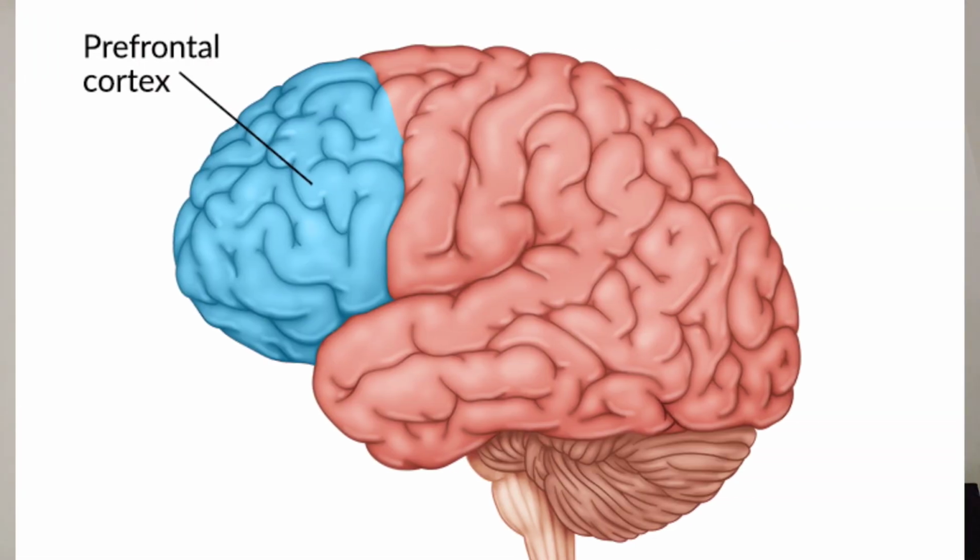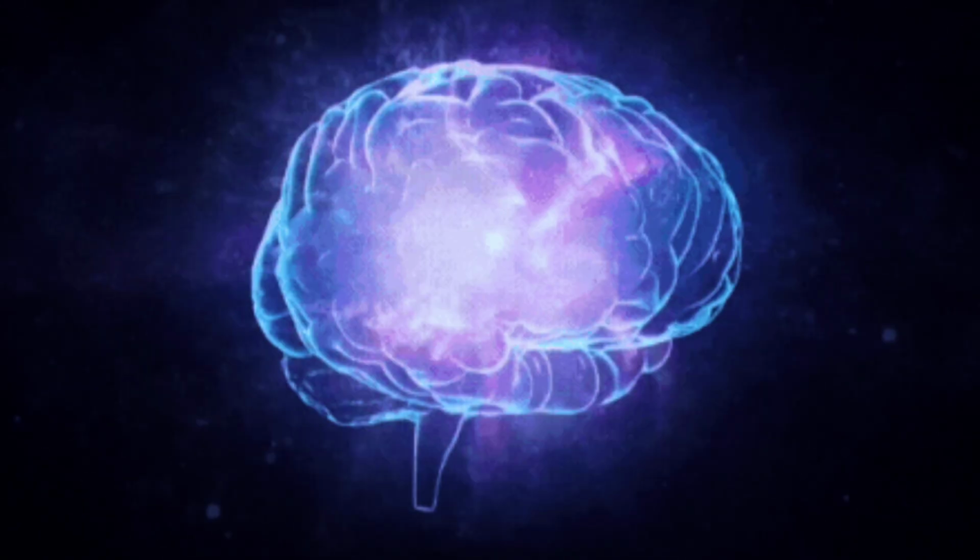Second one is the prefrontal cortex. It is responsible for higher-level cognitive functions such as decision-making, planning, and impulse control. A well-functioning prefrontal cortex helps traders make rational decisions and resist emotional impulses.